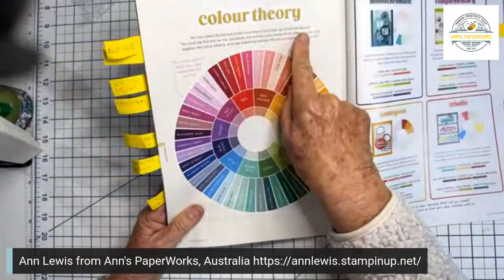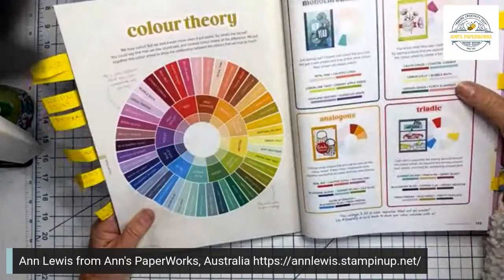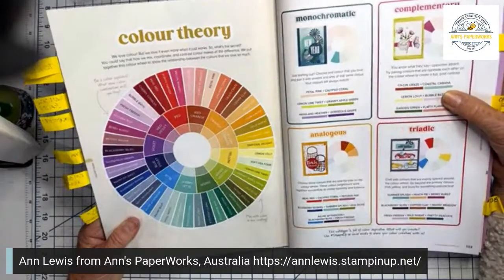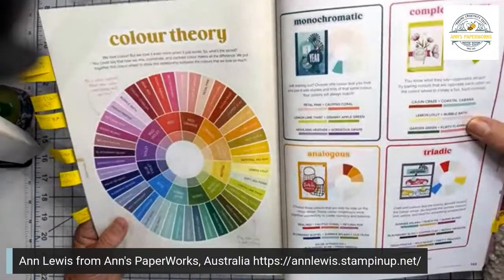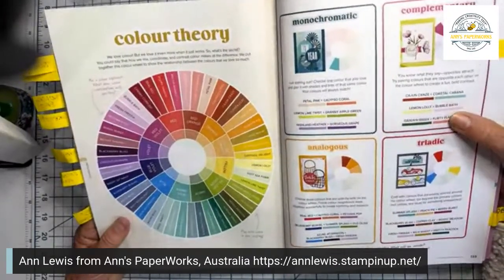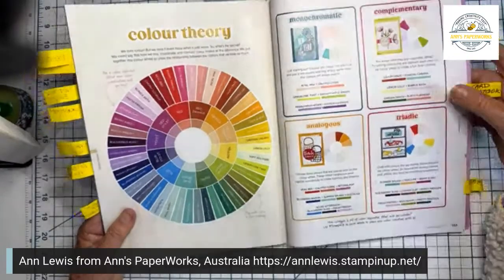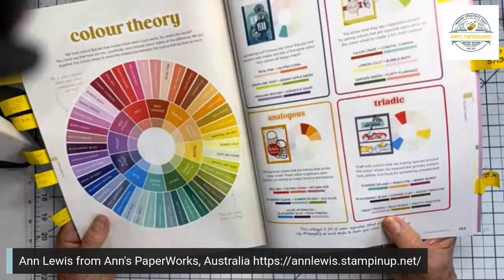It will actually tell you the colour theory, so I don't intend to explain it today. It gives you a whole lot of ideas of what colours go together. So complementary colours could be Cajun Craze and Coastal Cabana. They're not colours I would normally put together, but now I've seen that, I would have a go. Lemon Lolly and Bubble Bath I've used a fair bit, and Garden Green and Flirty Flamingo I've never used together either. If you want more colours, there's some more options down here in the Triadic.